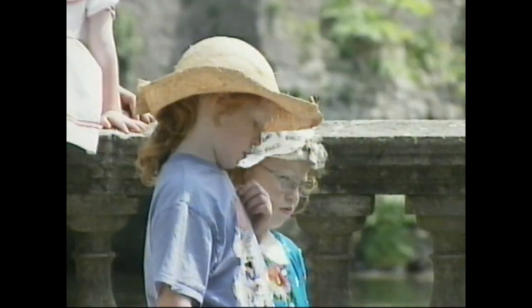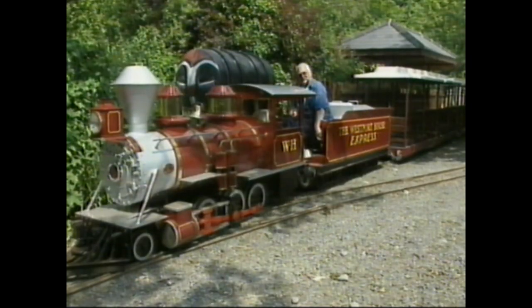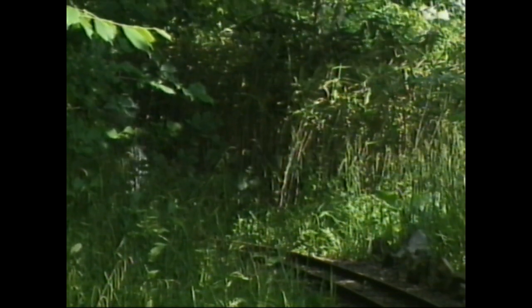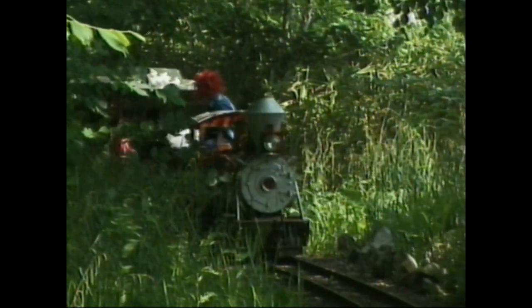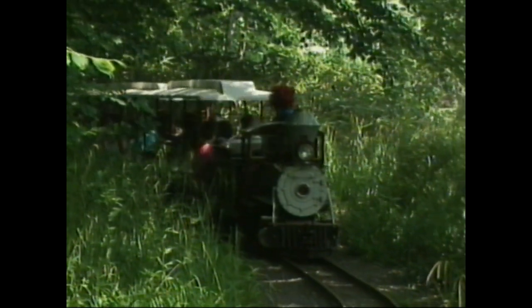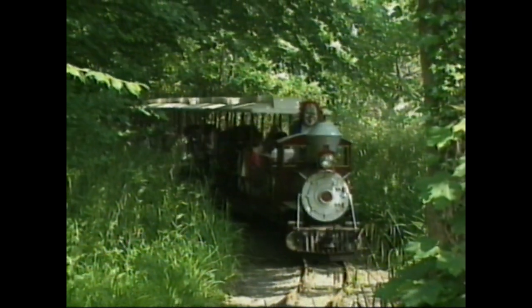One sure way to make the kids happy is to take them for a spin on the Westport House Express. The track runs through the woods and past the boating lake on a circuit of about a mile. As befits a pleasure railway, the driver usually puts on a good show for the kids.